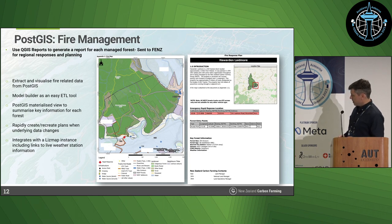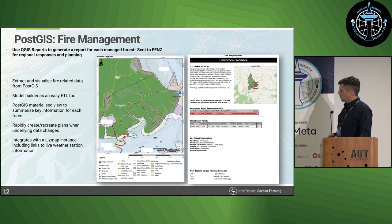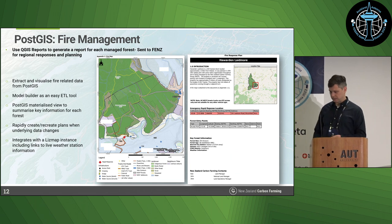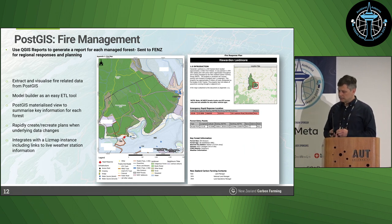So we've got potentially a very dry, hot summer coming up this year. We work closely with Fire and Emergency New Zealand to provide them with data. So a month and a half ago, someone within the company came and said, hey, we need to update all our fire plans. And previously we'd done them manually, but that was going to be a very big ask, especially in the timeframes required. So say 93 forests, each one requiring a semi-manually made fire plan, call it an hour each, that's sort of 100 hours solid work.